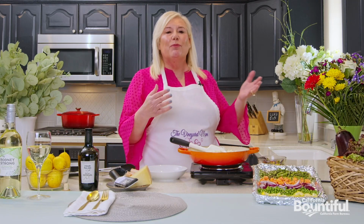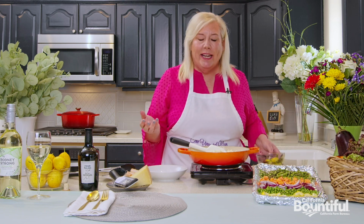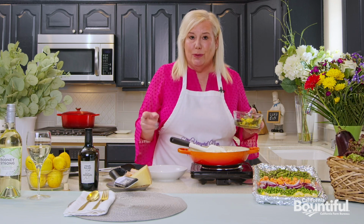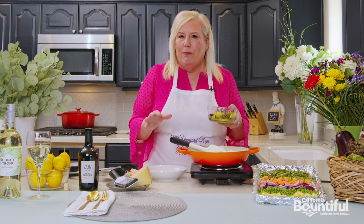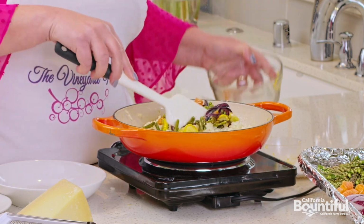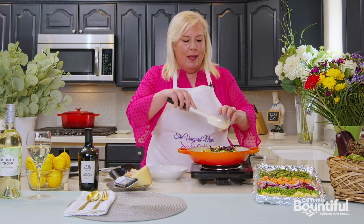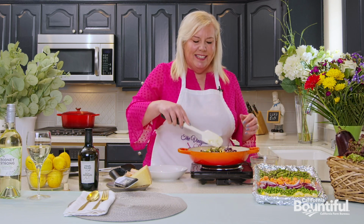Next, I'm gonna add some roasted veggies that I got at the farmer's market. Now, I'm using asparagus, some squash, and some carrots, but you can use whatever seasonal vegetable that you like. Now, I roasted these in the oven for about 10 to 12 minutes at 400 degrees. I'm gonna add these now to my risotto. And what's gonna make this risotto a lemony risotto is I have the zest from one lemon that I'm going to add. This looks beautiful and it smells delicious.